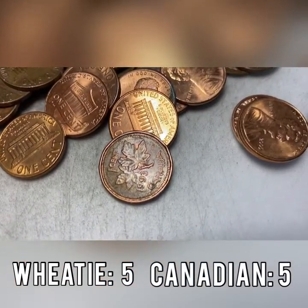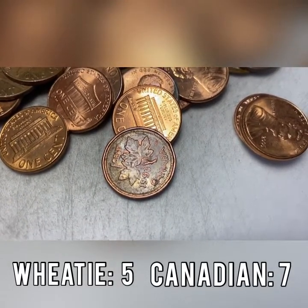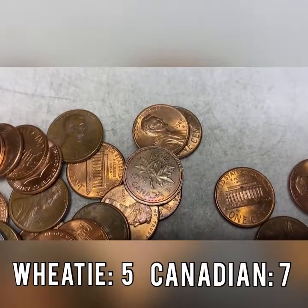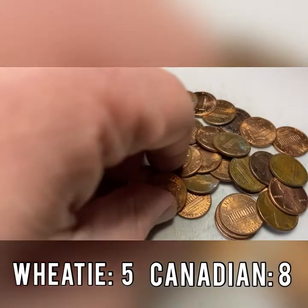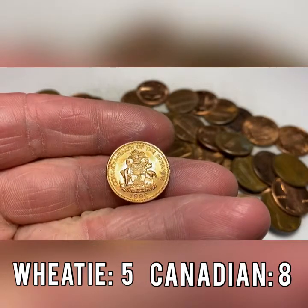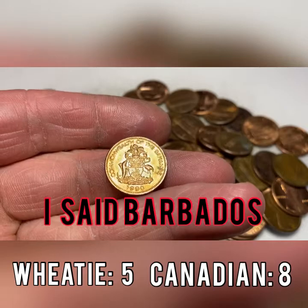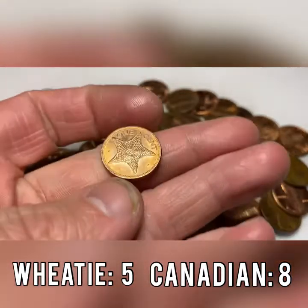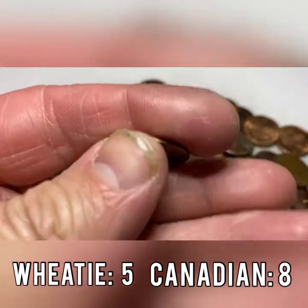Roll number 21 gives us Canadian number 7. It's a 1993. Roll number 22 gives us another Canadian. It's a 1991, and it's number 8. Roll number 23 gives us that foreign ender. This is from the Commonwealth of the Bahamas, which is what I thought earlier. It's a beautiful 1990. Got a starfish on the other end. I've pulled a couple of these, as I said. Still nice to see them.